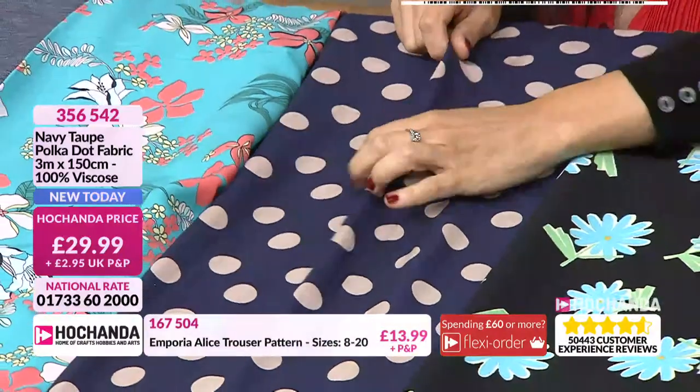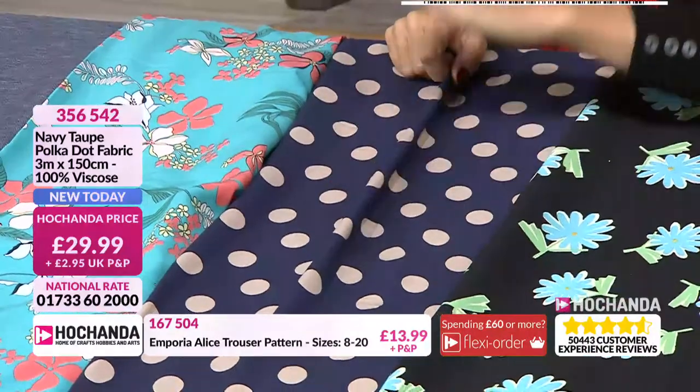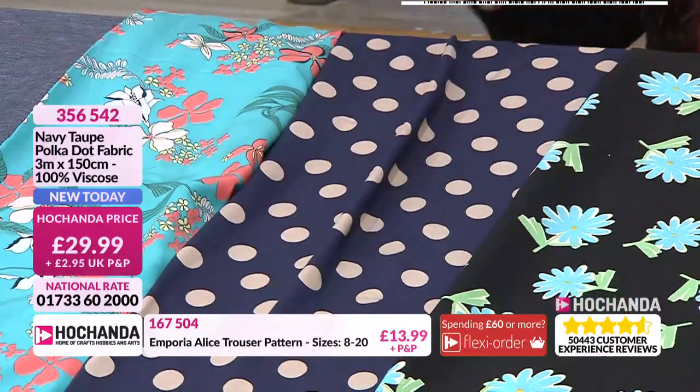Then we have got navy taupe polka dot fabrics. Now again, you are getting 3 meters by 150 centimeters, so that is the width.